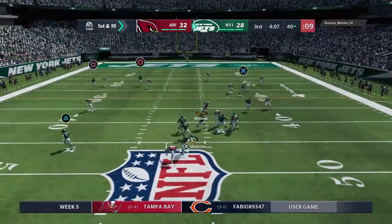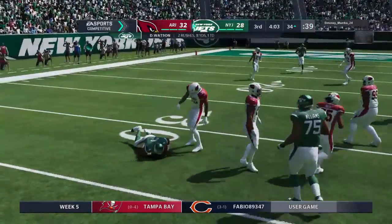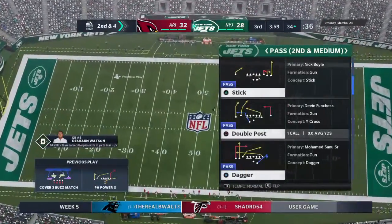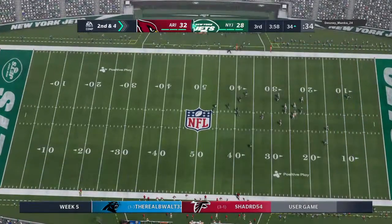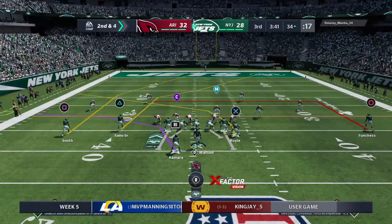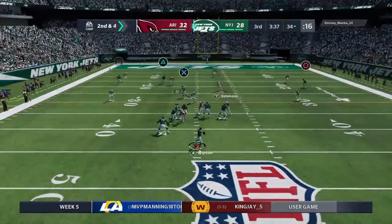On 1st down, Watson steps away to his left. The improv on the scramble there gets him 6, and it'll be 2nd down. Partner, he was going through his progressions. Not there, not there. After about the 3rd one, he decided he better pull it down and run for it. And he slides down and avoids the hit for good measure.